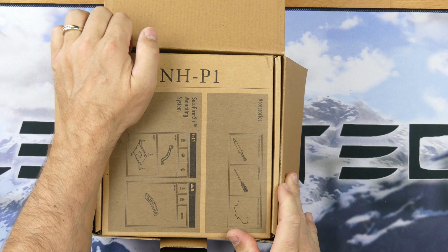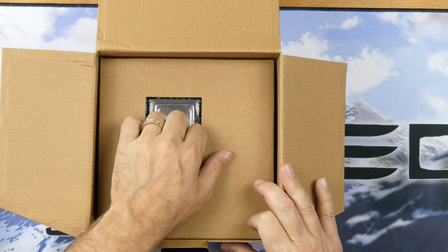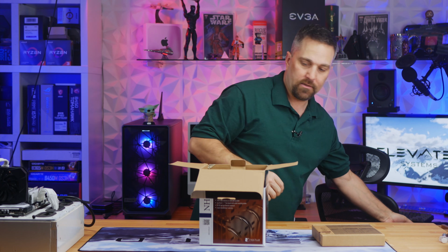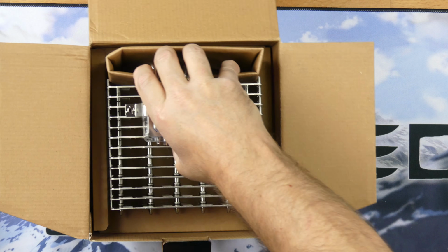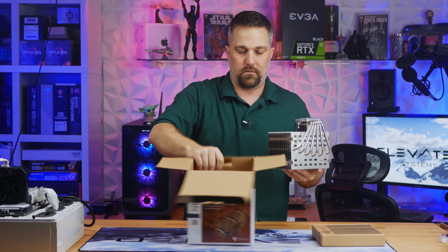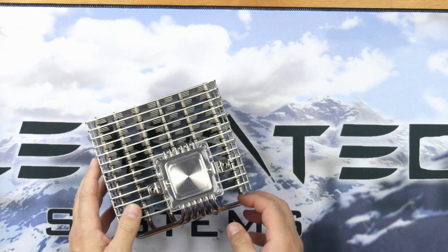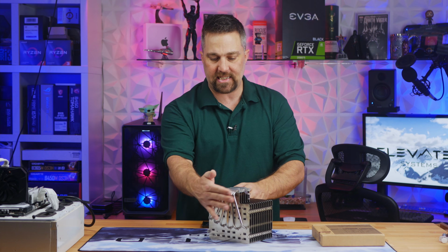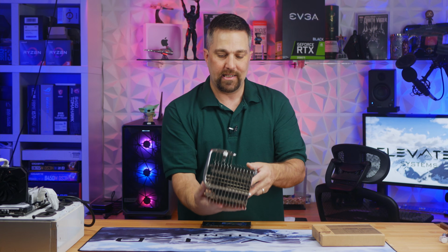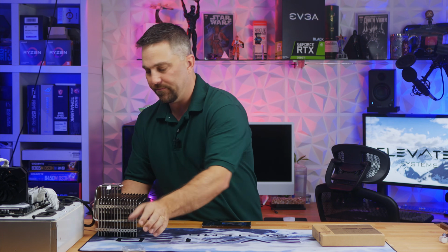All right, on top, looks like we have our box full of all our mounting kits and accessories. And then it should just be the cooler. Okay, all cardboard packaging. And there it is. Okay, we have 6 heat pipes on a nickel-plated heat plate here. And this is a beefy cooler. So let's check out the accessories.